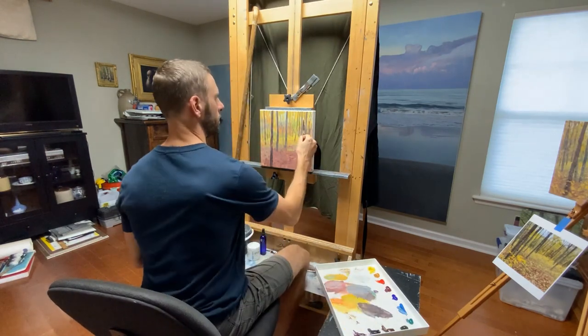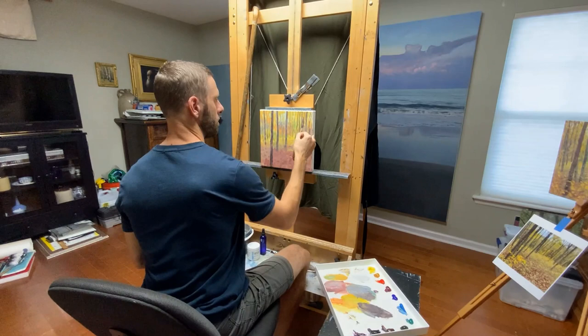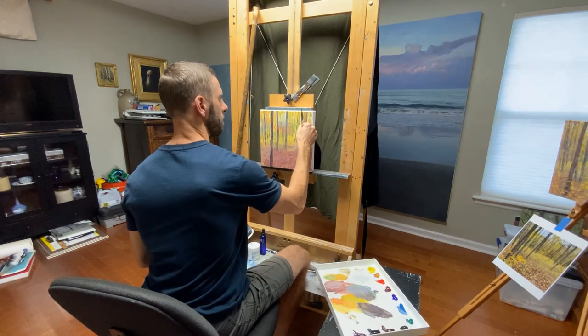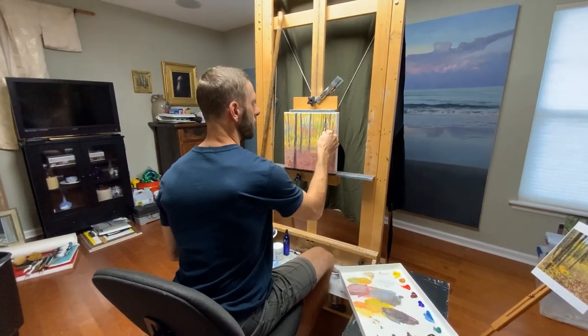So a lot of this part, it's the same with any type of painting. It's just the patience to just start putting the layers on, starting to push and pull, define a couple areas.